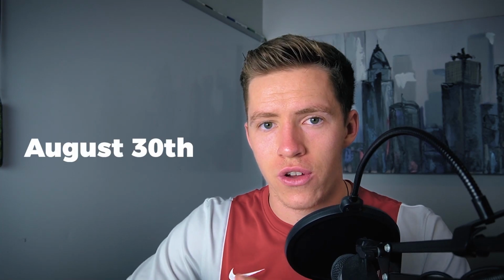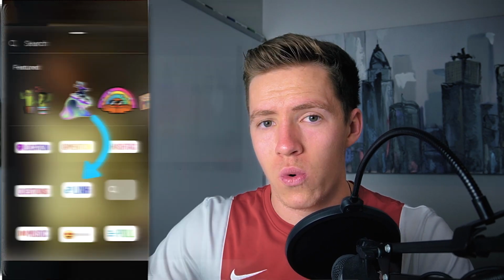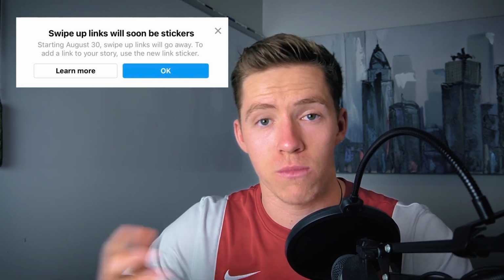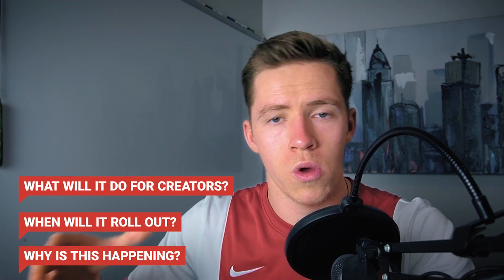August 30th, Instagram are removing the swipe up feature and are replacing it with a clickable story sticker. Now, they've actually been testing this since June, but just this morning I got a notification at the top of my newsfeed mentioning this change, and I'm sure many of you did too. But why is this happening? When will this feature roll out, and what is this going to do for creators?